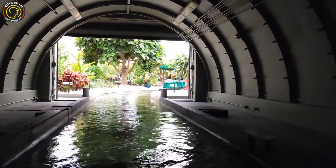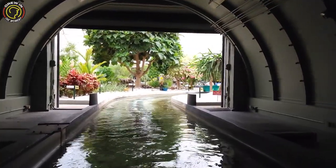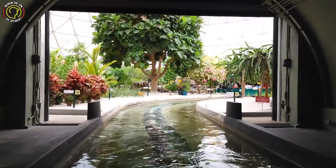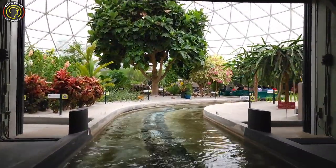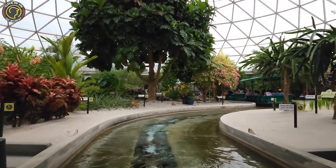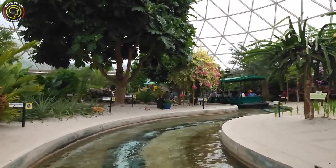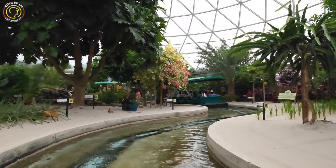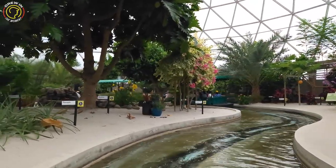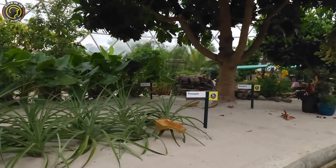Just ahead. To help us maintain these carefully controlled ecosystems, and for your safety, please remain seated in your boat at all times. Oh, the pineapples are not growing yet. We're going to have to keep coming back for the pineapples.